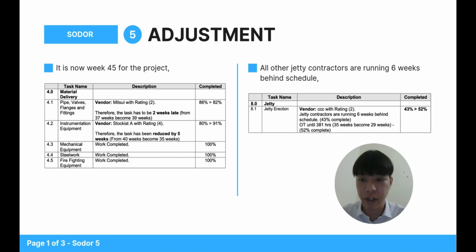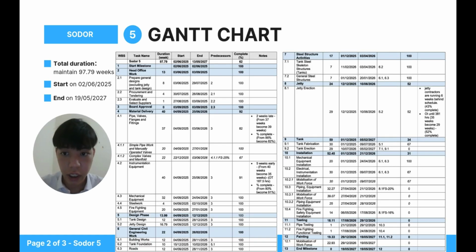The next activity that hasn't finished yet is instrumentation equipment. Due to the supplier we selected, Stock A with rating 4, the task has to be reduced by 5 weeks, from 40 weeks to 35 weeks. The percentage completed increases from 80% to 91%. Another activity is jetty erection. Due to the supplier we have selected, CCC with rating 2, the jetty contractors are running 6 weeks behind schedule, which is 43% completed, and our target has to meet 98 weeks, so we have to apply OT of up to 381 hours, which reduces 35 weeks to 29 weeks, and the percentage completed will increase from 43% to 52%. Now I'm going to continue presenting the Gantt chart in SOTO 5. The total duration in SOTO 5 is maintained at 97.79 weeks.